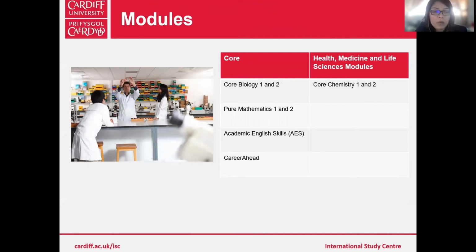In terms of the modules that we'll be covering in your foundation year, there is a set of core modules, as you can see: biology, math, your academic English skills, and there is also an option called Career Ahead. This module, Career Ahead, is basically a series of career consultations to guide you on your career journey right from the start so that you can prepare yourself throughout the whole academic journey and work towards your career goals. And then after you finish your set of core modules, you will be covering core chemistry 1 and 2. This is spread across 2 semesters for you to complete. And thereafter, if you have met the progression grades and requirements, then you'll be able to progress on to either MPharm or medical pharmacology.